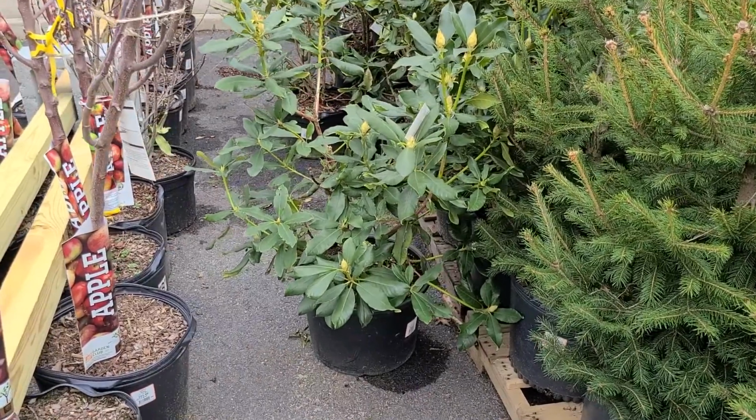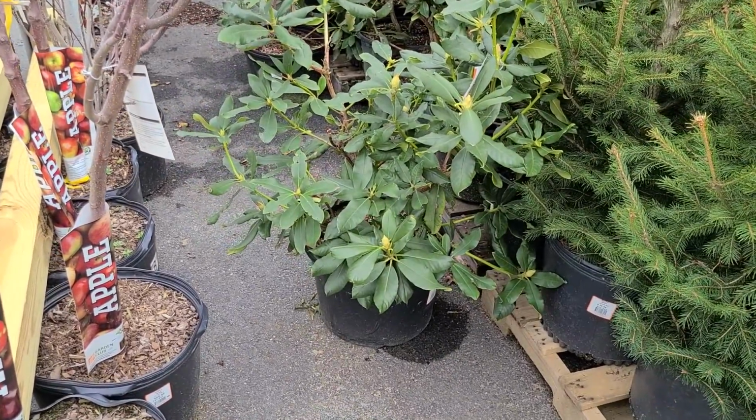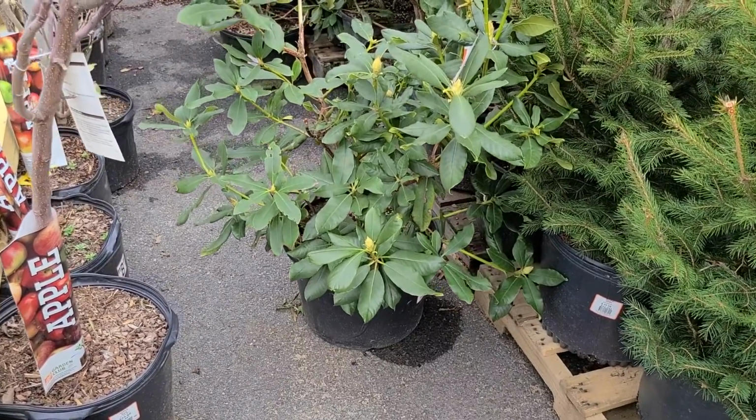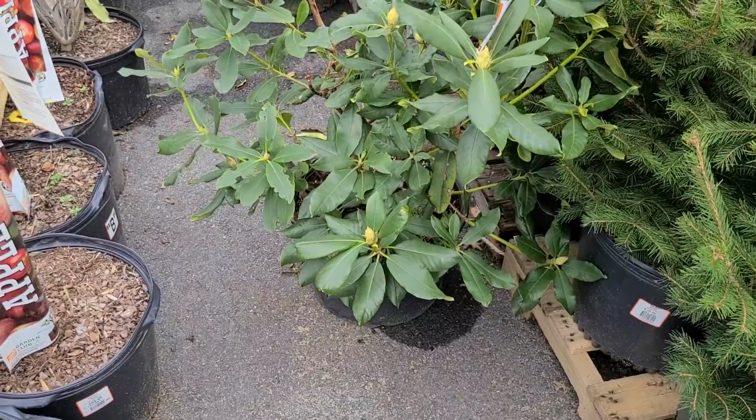This is a gorgeous rhododendron. I actually have 2 of them. Mine is not quite as big. This looks to be a 5-gallon container, and it is $69.98.